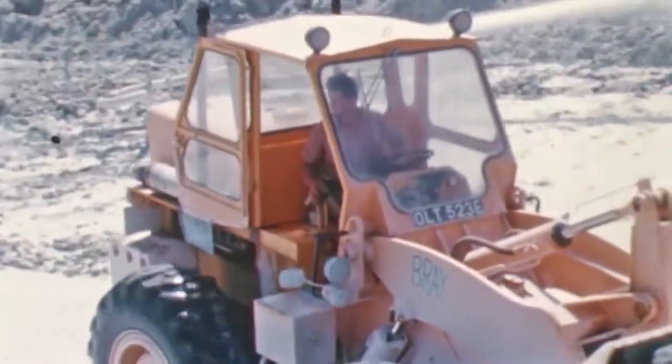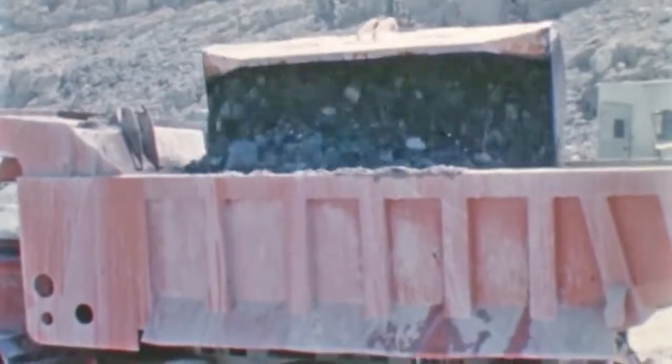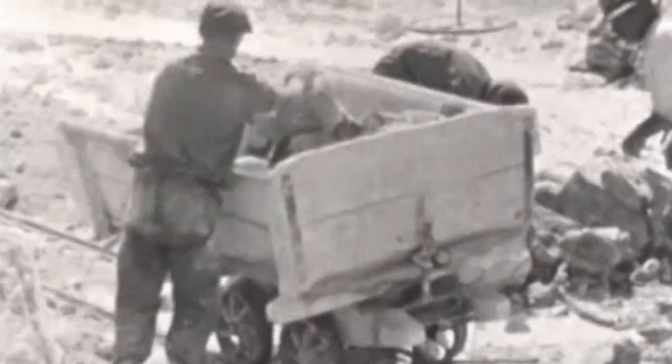For every tonne of clay extracted, there will be roughly 9 tonnes of waste materials that need removing from the pit. Overburden is waste rock such as topsoil that covers clay-bearing rocks. Stent is waste rock that has been washed to release the clay.